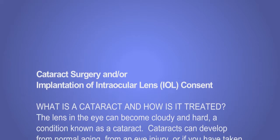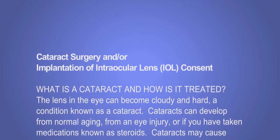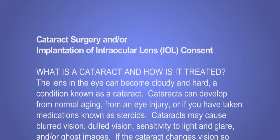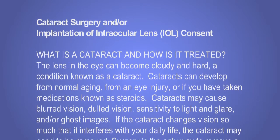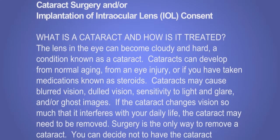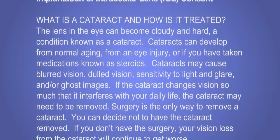Cataract surgery and/or implantation of intraocular lens IOL consent. What is a cataract and how is it treated? The lens in the eye can become cloudy and hard, a condition known as a cataract. Cataracts can develop from normal aging, from an eye injury, or if you have taken medications known as steroids. Cataracts may cause blurred vision, dulled vision, sensitivity to light and glare, and/or ghost images.